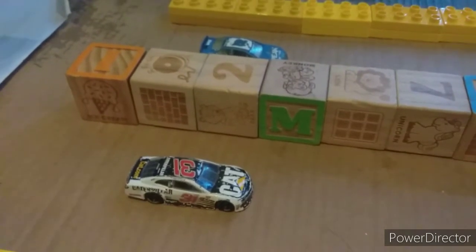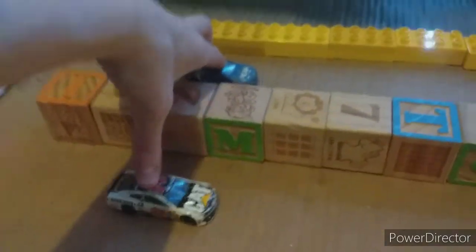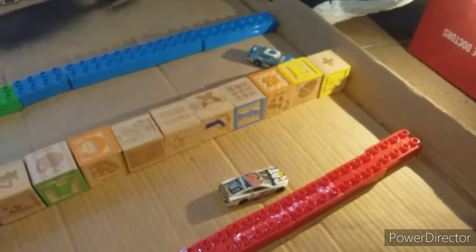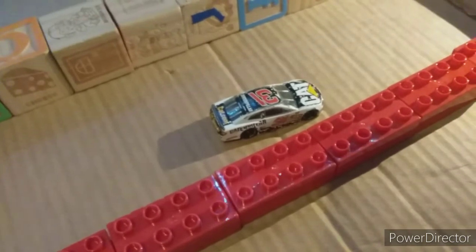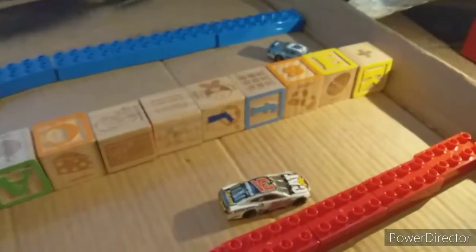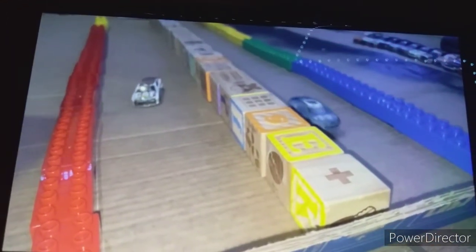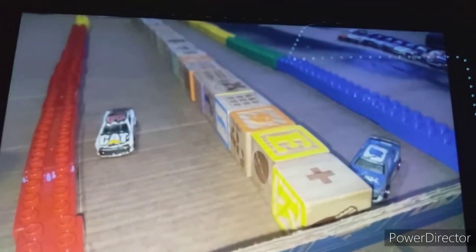Up next, we have the 31 of Justin Haley and the number 15 of Garrett Smithley. Who will make it? And the number 15 advances to round 2. And the 31 of Haley, he was so close. So let's check out that finish. You can see Haley hits the wall right here. Oh, and the 15 has touched the finish line. He's now advanced.